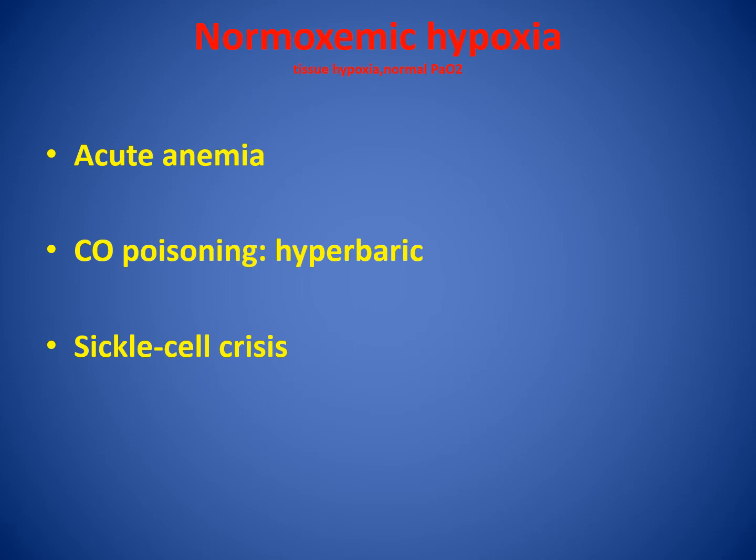Another important indication of oxygen therapy is called normoxemic hypoxia, a condition in which there is tissue hypoxia but the arterial pressure of oxygen is normal. Examples of this are acute anemia, carbon monoxide poisoning, and sickle cell crisis. And by the way, for carbon monoxide poisoning, hyperbaric oxygen therapy is indicated rather than oxygen at ambient air.